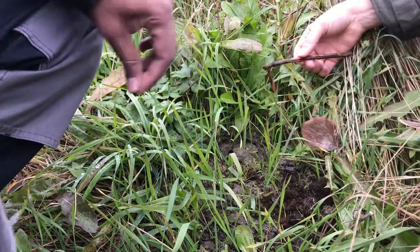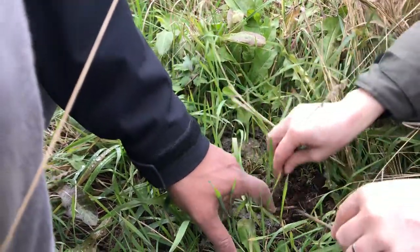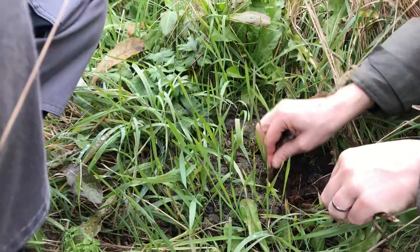fresh poop. And also, we don't have many insects. Oh wait, I see something creepy crawly. Oh, don't kill it! There's a lot of insects. They all just went inside.